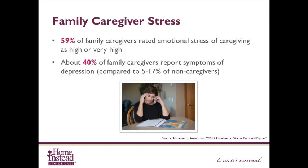For example, since having dementia involves the loss of memory, cognition, judgment, and the ability to take care of oneself, caring for someone with Alzheimer's or another form of dementia can be more demanding and more stressful than caring for someone who is ill but not cognitively impaired. We know that 59% of family caregivers of people with Alzheimer's and other dementias rated the emotional stress of caregiving as high or very high. In addition, about 40% of family caregivers report symptoms of depression. That's compared to 5 to 17% of non-caregivers.